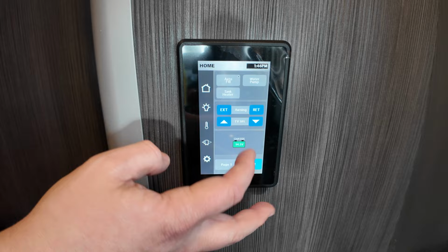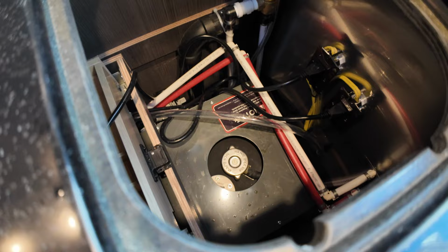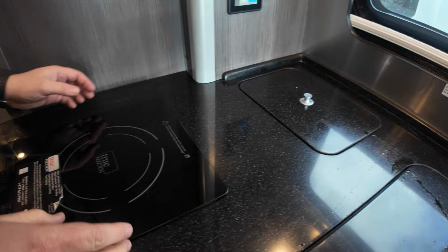We have a little bit of trash can here. Remember, every Airstream comes with a trash can. When it comes out, oh, look, you can see stuff back there. All right, and then we've got the induction cooktop. Now, if you don't get the E1 package, this is gonna be a two burner propane cooktop.